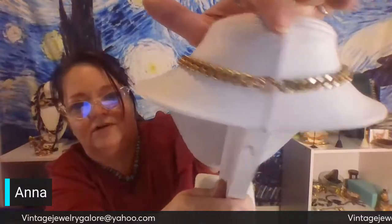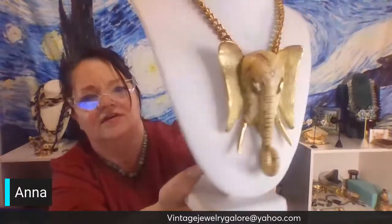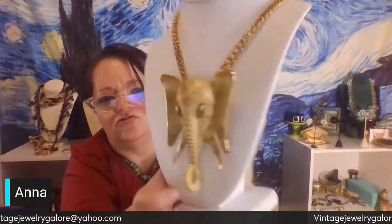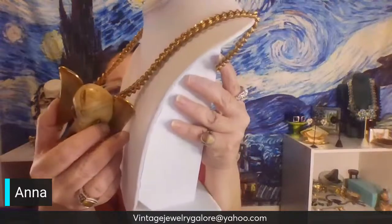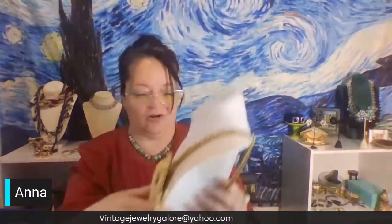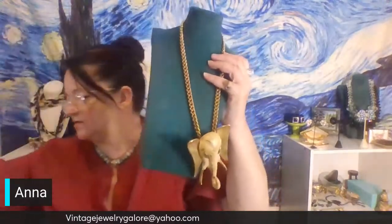But spring ring and heavy chain, Raza, R-A-Z-Z-A. I do think it's like 70s on it when they were doing that style thing. But it's a big, large and in charge. Trunk up, fantastic elephant necklace, and it is signed Raza ever so lightly in here. Either way, it's an elephant. I think it's cool, and I'm dropping it everywhere. I'm doing a bad presentation. Some of these busts are questionable. I can hang it on a green one. It's longer and it'll show better. I think it's cute.